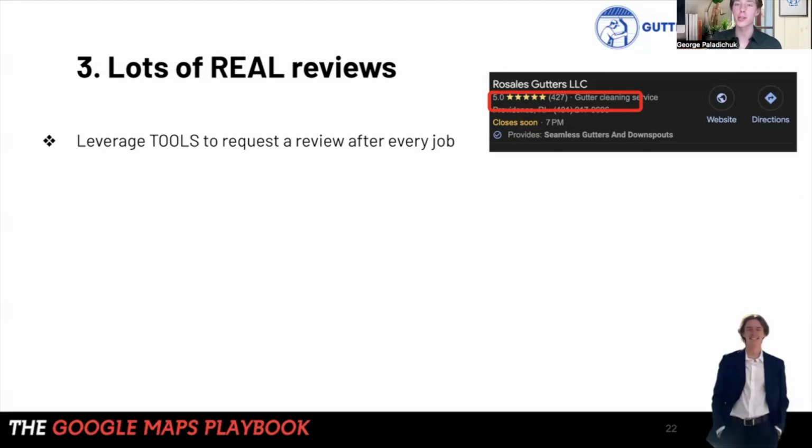Google has detailed information on every Google account, Gmail account that's ever been used, whether it's being used to watch YouTube or search or do all these things. And so you're playing with fire if you do this. So do not invest in any sort of fake review request system, but you want to be leveraging tools to request a review after every job. I'm going to talk in a little bit about how you can actually be getting more reviews, but leveraging tools to automate the processes to request reviews after every single job, no matter if it's cleaning, no matter if it's a $50,000 copper job, you want to be requesting a review after every single one.